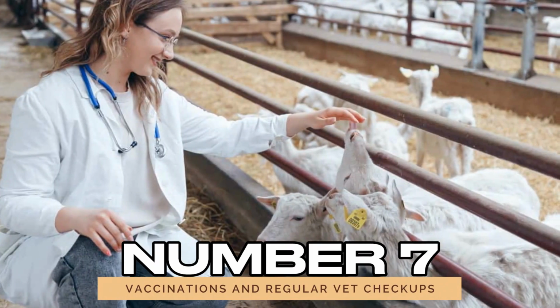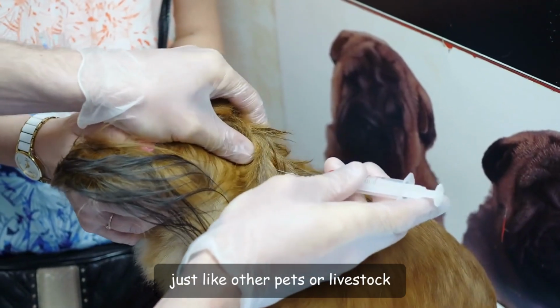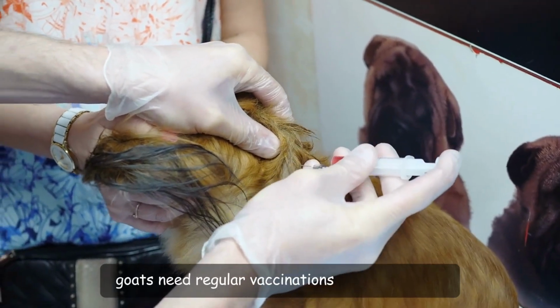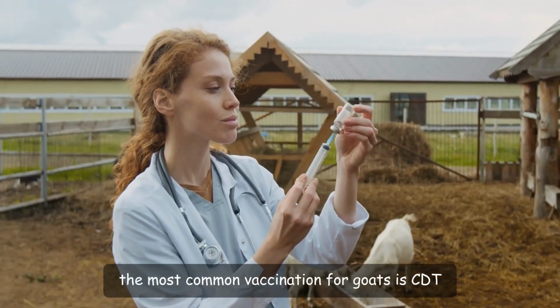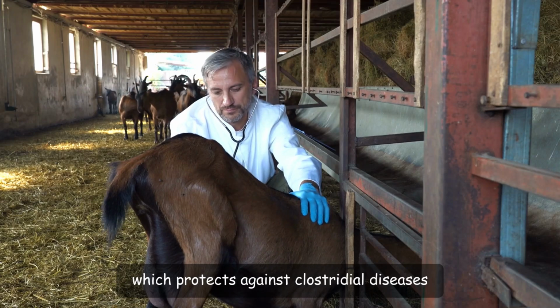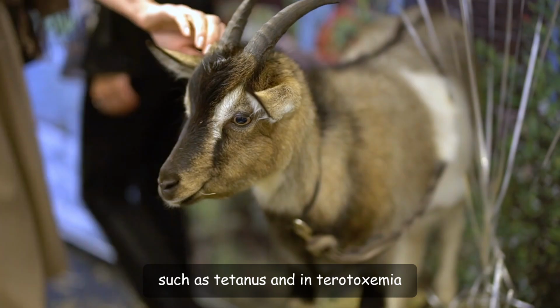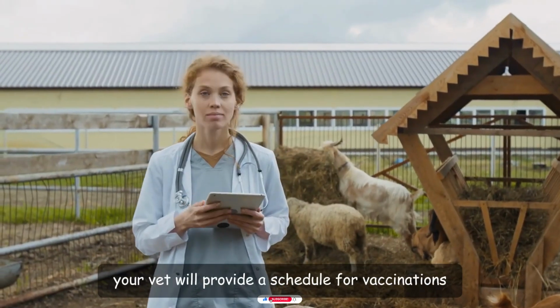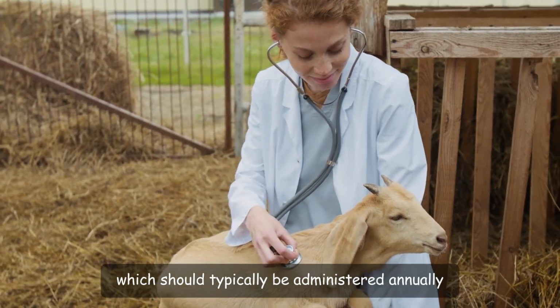Number 7. Vaccinations and regular vet checkups. Just like other pets or livestock, goats need regular vaccinations to stay healthy. The most common vaccination for goats is CDT, which protects against clostridial diseases such as tetanus and enterotoxemia. Your vet will provide a schedule for vaccinations, which should typically be administered annually.